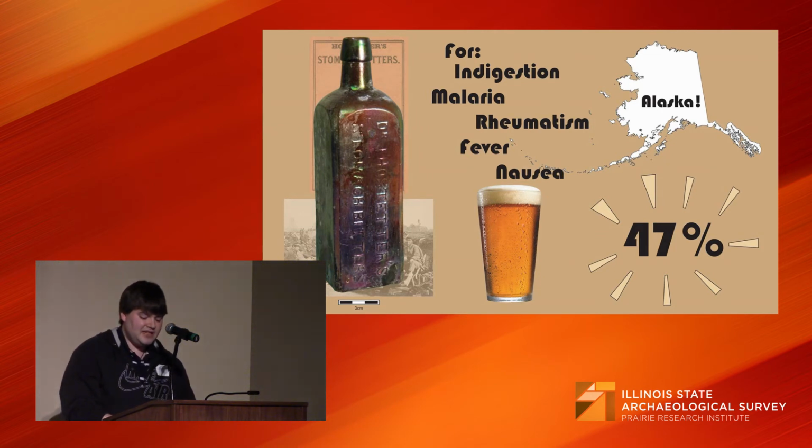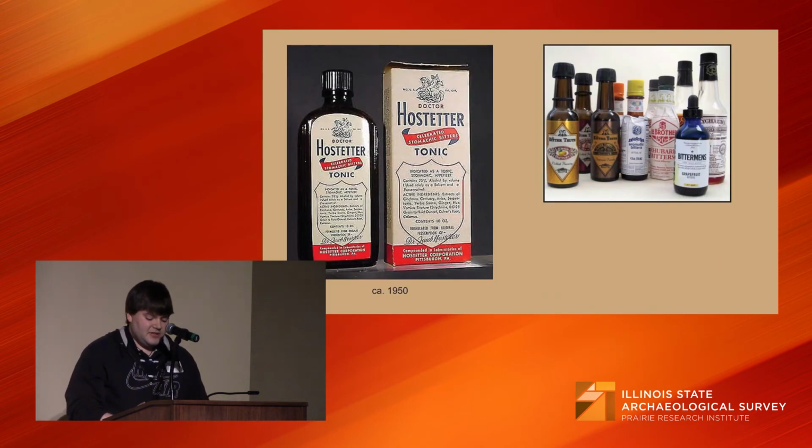But the bitters survived into the 1950s, as Hostetter tonic. This wasn't the end of bitters, though. They're still around today, some even from the patented medicine days of the early 20th century. However, today you'll find them behind most bar counters.